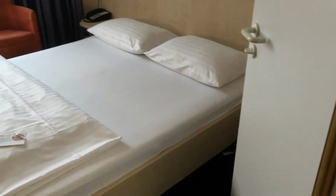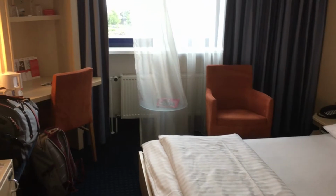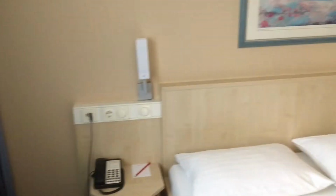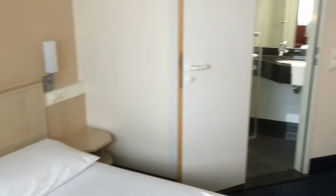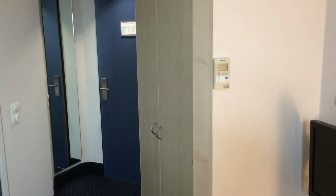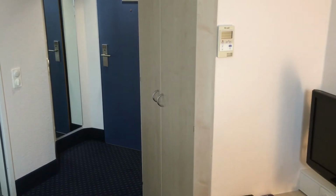So, spin around, sorry about the curtain, I'll move it back eventually. But it's not a bad room really, is it? It'll do me for one night. And I've never been to Nuremberg before. So I'm now going to go out, explore, see the sights. And I shall report back later. Auf Wiedersehen for now. Oh, there is the air conditioning. See ya.